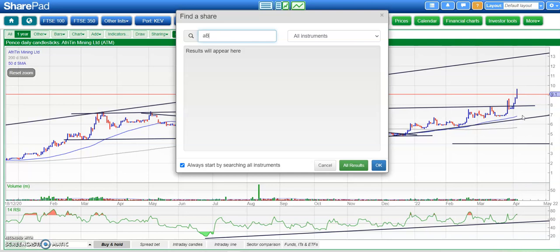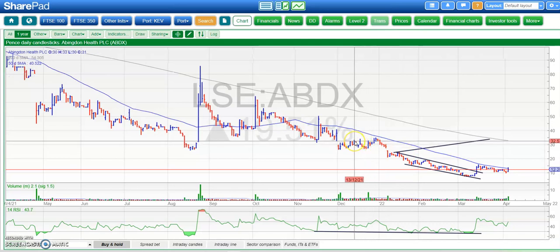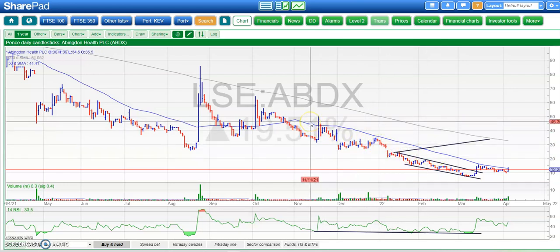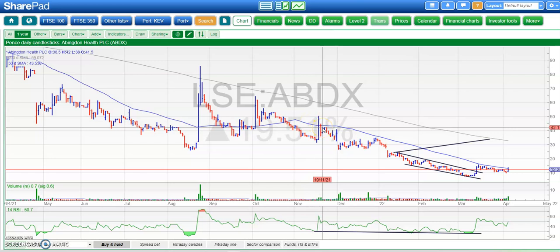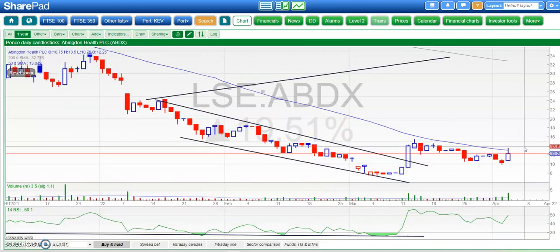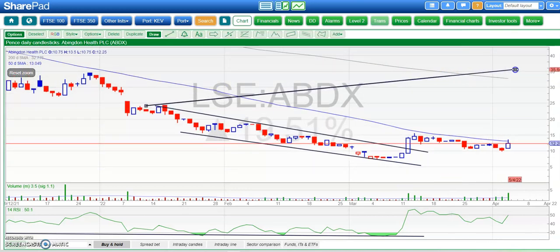Seeing some of the COVID plays come back into business. First one today is Abingdon, and here you can see that we managed to break through the 50-day moving average for the first time since November. In the recent past, breaking through the 50-day line has been a sell opportunity, but maybe that's not the case this time. We've got a broadening triangle here, which at the moment is pointing up towards 35 pence, which seems to be rather ambitious. That's just above the 200-day moving average at 33 pence.